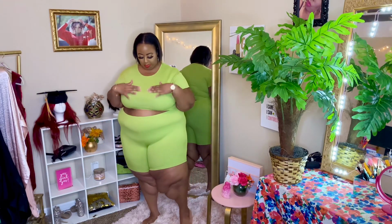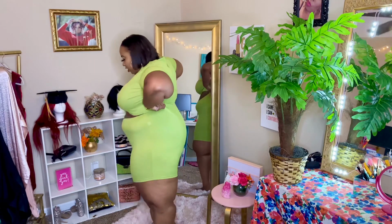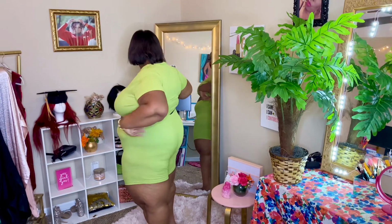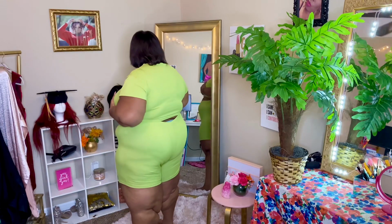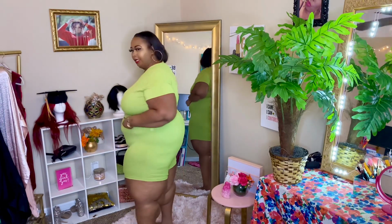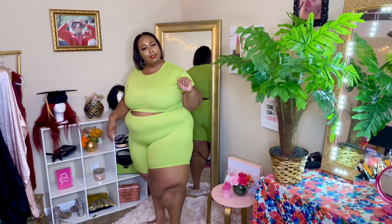Super stretchy. I love how comfortable it is. And I can pull it up in the back. Okay. So yeah. Stretchy. And this is something I can wear any season, because I can definitely put some boots on with it. I can definitely put some sandals on with it.